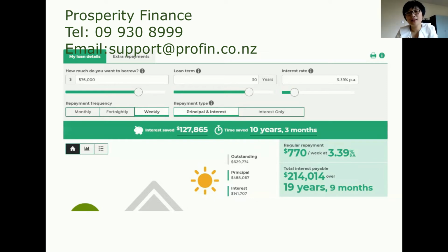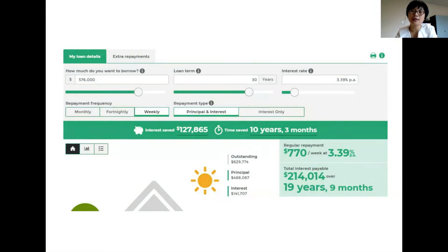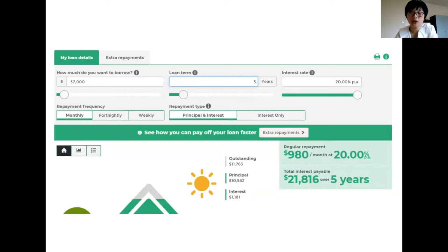Now, remember, in the beginning of this video, I talked about how we also helped them review their other loans. So they had a personal loan with Harmony. That's the loan with Harmony, before we made the restructure. Now, they borrowed some personal loans because when they had a wedding, there were huge costs, so they had to finance that. And on top of that, they also purchased some furniture and appliances for the new home. So together they borrowed 37,000.